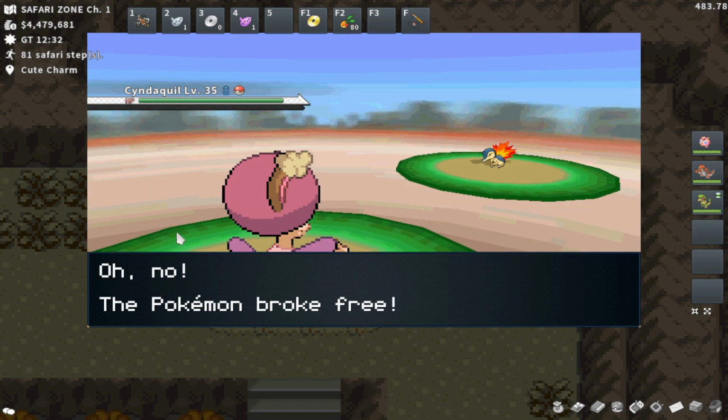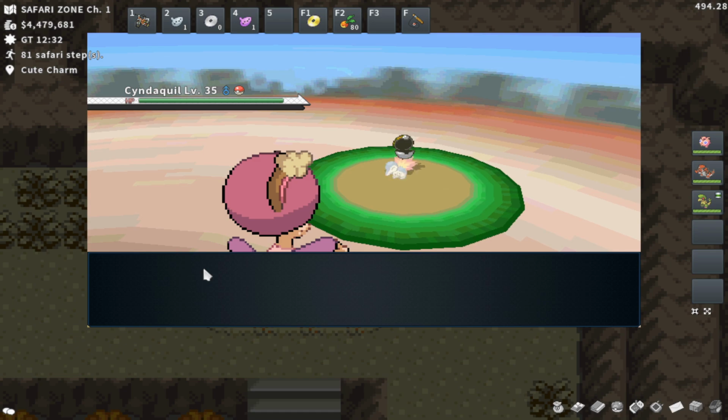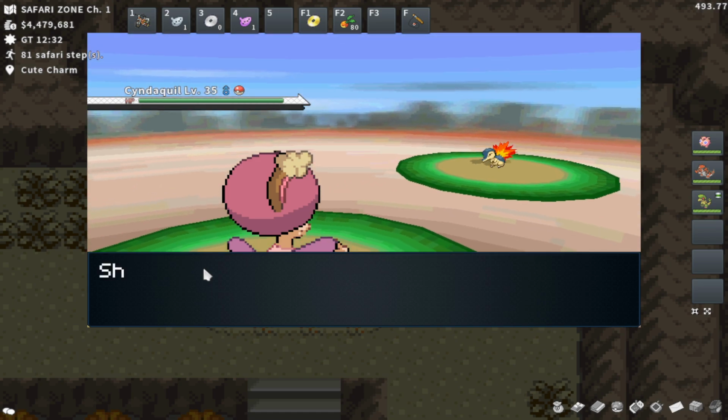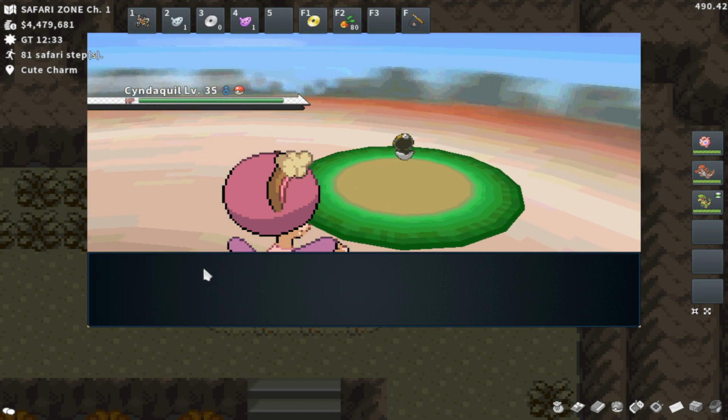And okay, I wasn't feeling good about that one, but he did stay. So you know what? Maybe I am still feeling good about the Safari Ball and his relationship with the Cyndaquil. Okay, that was the first 3 wobble we've seen. So, you know what? Keep building up my hope. PokeMMO, keep building it up.